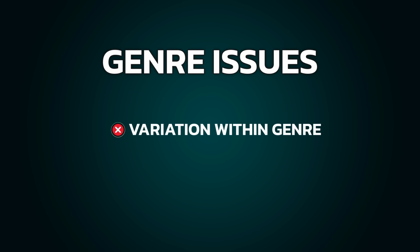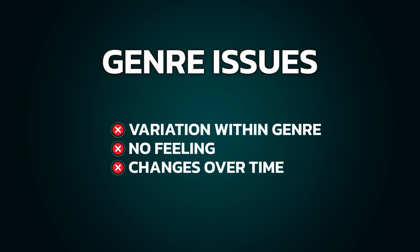There's huge variation in tracks within the same genre, or even subgenre. Genre doesn't tell you anything about the feeling the tracks can evoke, and genres can change massively over time.